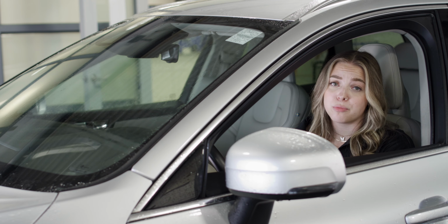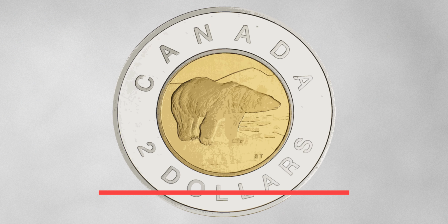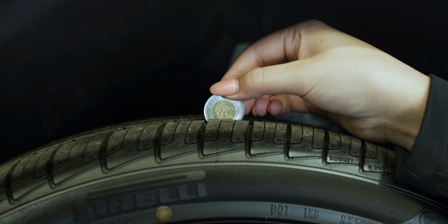One easy way to check the condition of your tire is to take a quarter, flip it upside down with the queen's crown facing down. If you can see the top of the queen's crown, this means the tire is below 2/32 and it's time to be replaced. You can also do this with a toonie, with the polar bear's paws facing down. If you can still see the letters, this means the tire needs to be replaced.